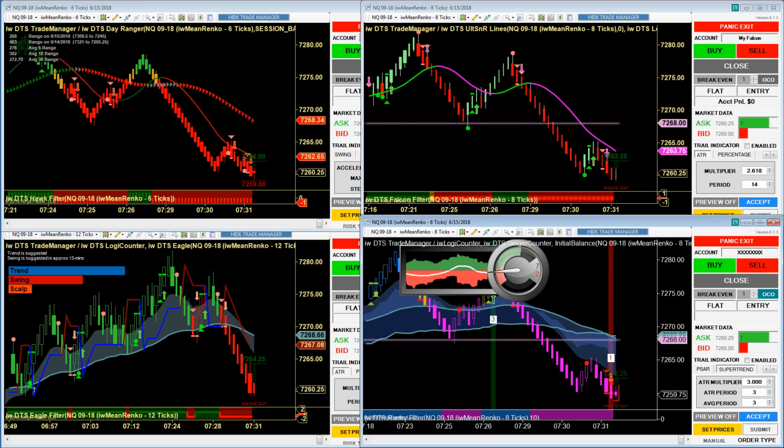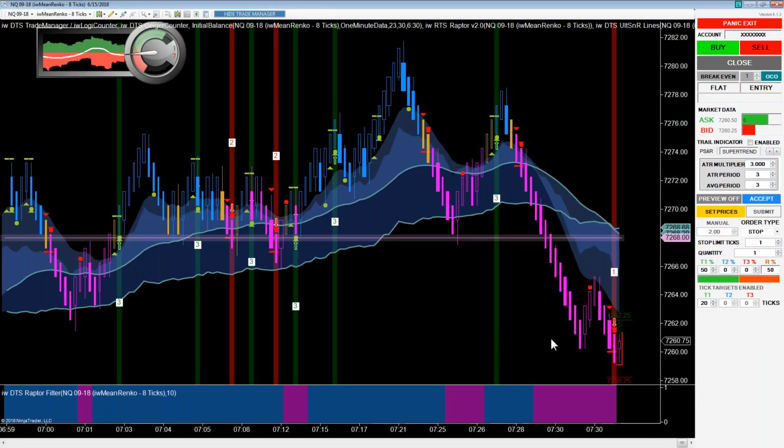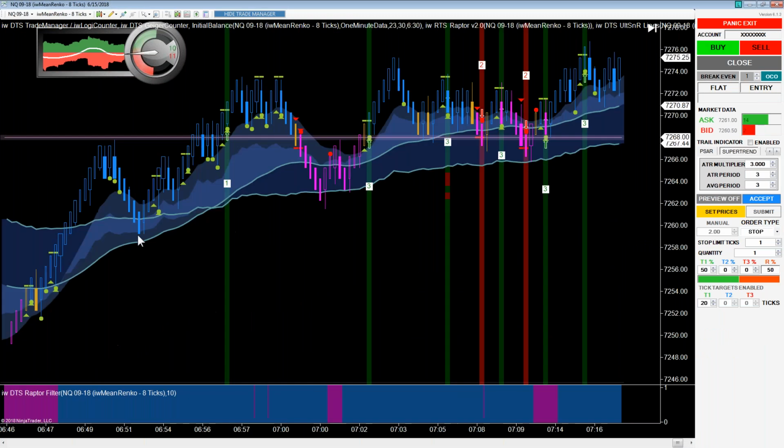And here now on the Raptor, you can see we're going to produce our cloud crossover signal. A little caution might be in order because we're back down here to where the market started to rally.